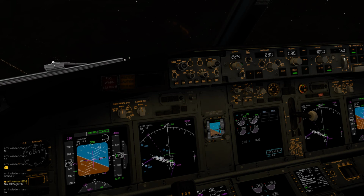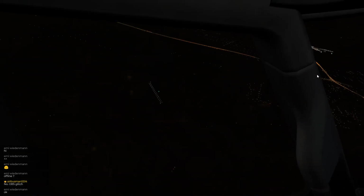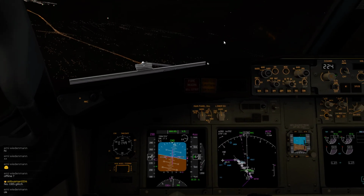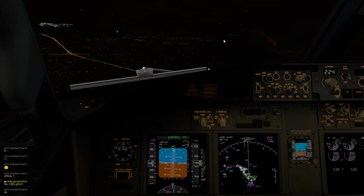3079, Memphis Airport, 12 o'clock, 8 miles, report in sight. We're not in sight, unfortunately. And there's the airport. 3079, cleared visual approach, runway 36 right, contact Memphis Tower 119.7. Those are visual 36 right. Good night, thanks for saying that.